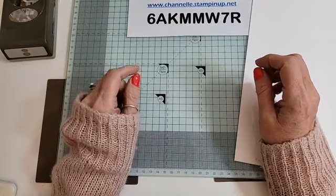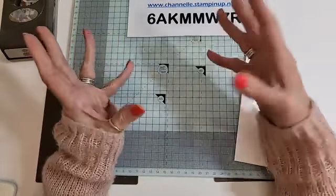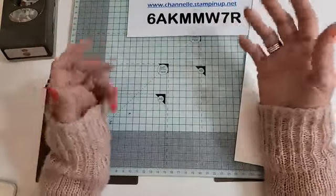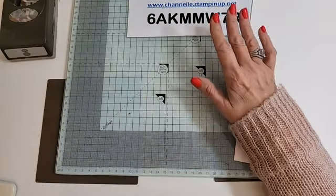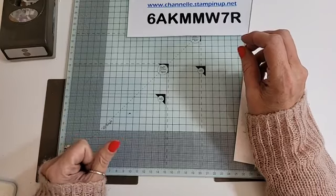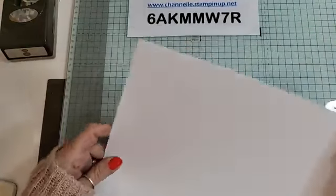Especially when you're making cards, it's great to have bits and pieces already done and made so that it makes your life easier and quicker. So I'm going to show you a couple of things to make your life a little bit easier. So who's up for a little bit of crafting and some cool tips? Say yay, say yay.